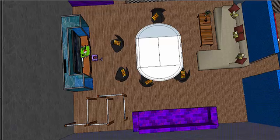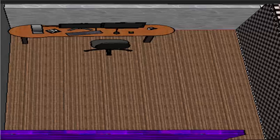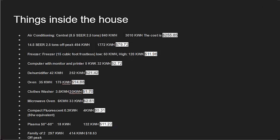The next room is the computer room. This is right outside the living room, and it's color coded by this purple wall. It has a computer, a couple of monitors, and a printer, which is under the desk. And these are all the appliances that use up power in the house.